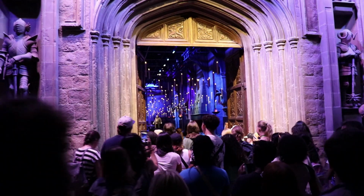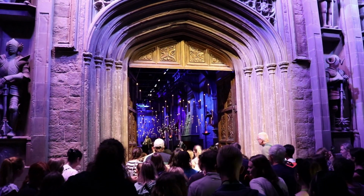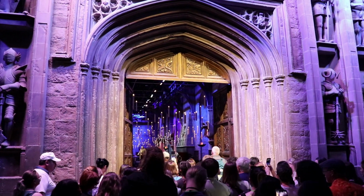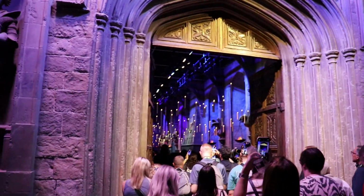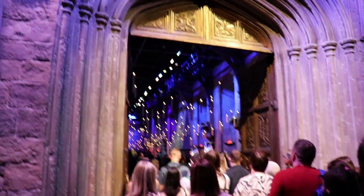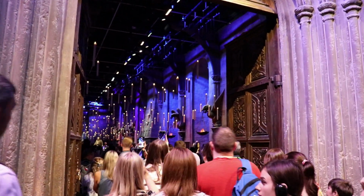Stand right here. Welcome to the Great Hall of Hogwarts, one of the first sets built for the film series, and as you can probably already tell, one of the largest. Over the course of filming, the 400 candles that are currently floating above your heads are run on LED lights today.